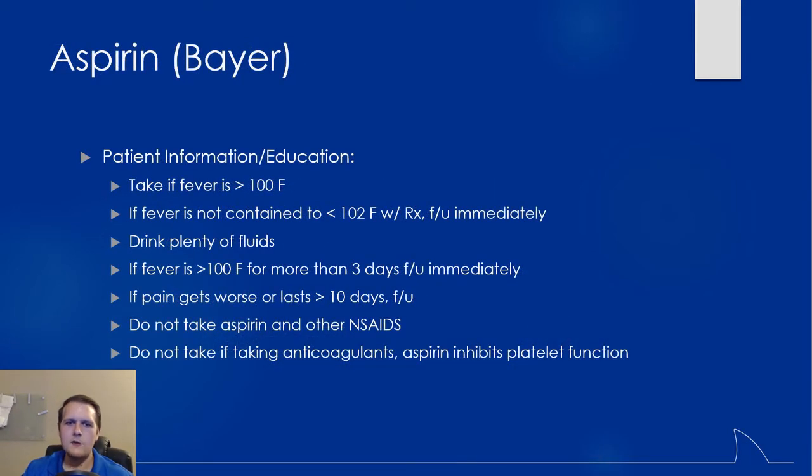So again, how would you educate patients on taking this? Again, take it if they have a fever. A lot of people get fever phobic, meaning that, especially if they're going to come in to see the healthcare provider, they don't want to take anything for their fever because they feel like if they don't have a fever when they see you, then you're going to think that they're lying to you, and that they never had a fever to begin with. That's just silly, but people just don't know about that.